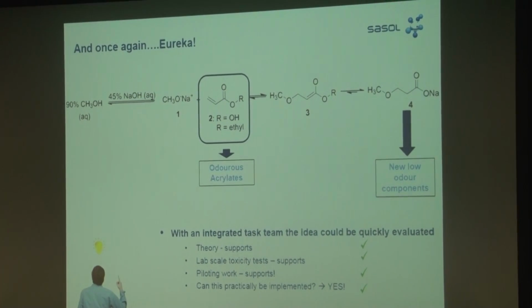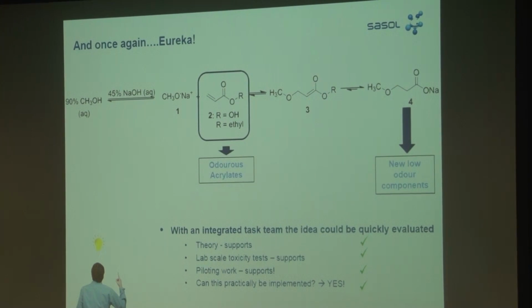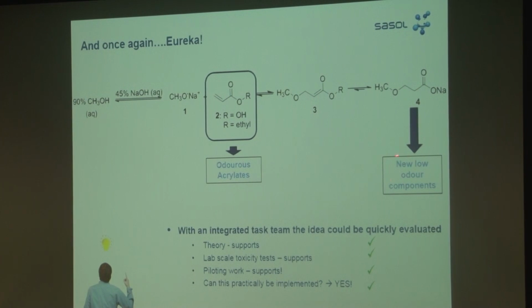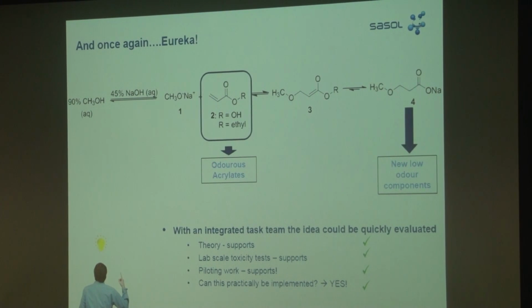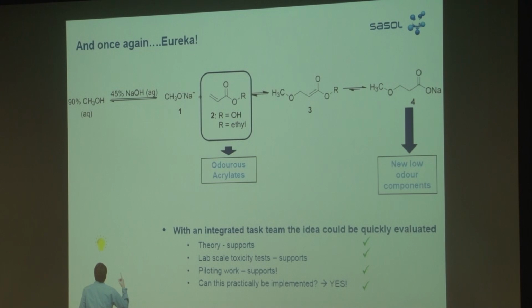And that same day we went into the lab, we mixed this up, we tried it, and wow, I mean, I even had a bottle of this in my car because I couldn't believe that this waste that, if you spilt a drop, you'd probably clear this room, had now transformed into something that had almost no smell. So again, we were very quickly able to work the concept. We were able to do the lab work, do the piloting work, and having the engineers in parallel, we were able to also develop a concept that could be implemented quite quickly.